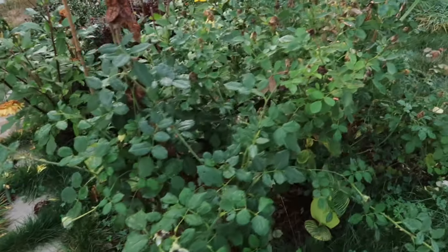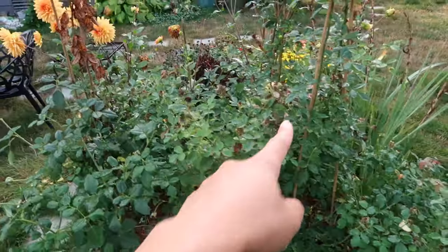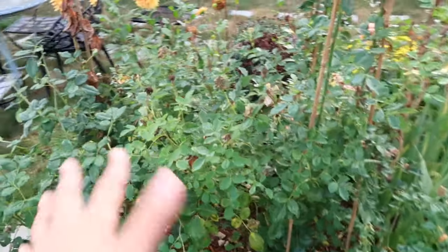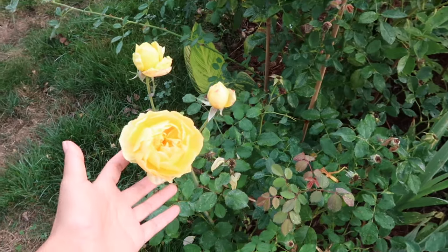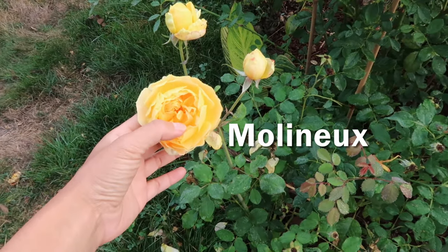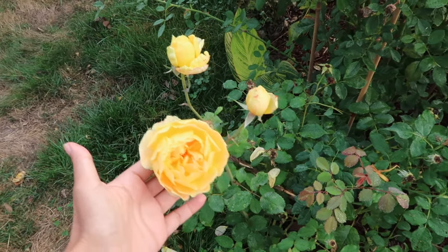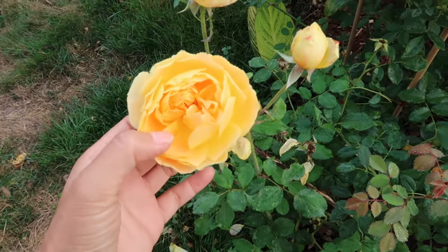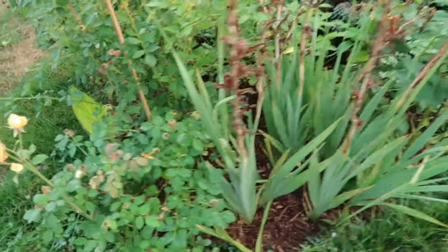And in this bed, I have a couple of roses. I've got Golden Celebration and Lady of Shalott, which are pretty much done with their bloom cycles. But down here, I have a beautiful creamy yellow rose called Molyneux, also from David Austin. And it's giving me its last flowers right now. It's got a nice fragrance to it too, this rose.